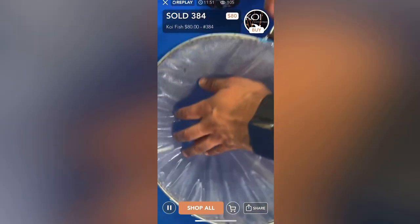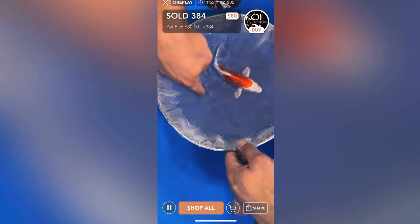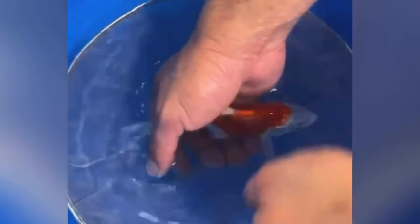This one's called, are you ready? It's a mouthful, Yamato Nishiki. Yamato Nishiki, because it has black, okay? It's a metallic fish with this orangey metallic color and it's got black. If it was just white and orange, it would be a, who can guess? Kikusui. But because it got black, it's Yamato Nishiki. Item 384 for this beautiful Yamato Nishiki. This one I'll hold up, Grace.